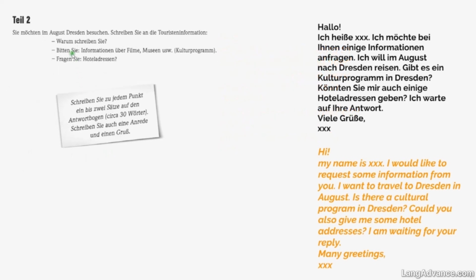Make sure when you write it that you go back to the assignment here and check that you have mentioned everything that is needed. So, warum schreiben Sie? So, why are you writing? Ich möchte bei Ihnen einige Informationen anfragen. Ich will im August nach Dresden reisen. Okay, so here you have explained why you're writing. And bitten Sie, so information about the cultural program or movies, museums. So here gibt es ein Kulturprogramm in Dresden. Okay. You have mentioned it, you have to write 1 or 2 sentences to each point.